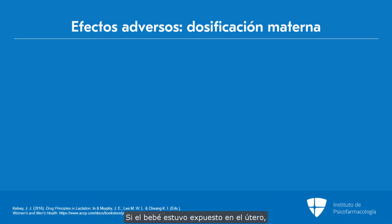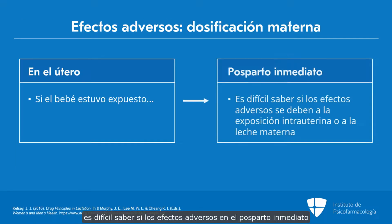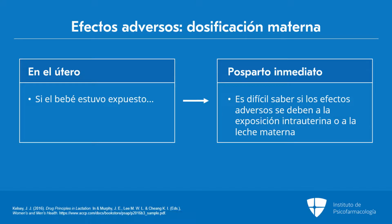If the infant was exposed in utero, it's often hard to tell if any adverse reaction in the immediate postpartum period is due to that in utero exposure or due to breast milk exposure. So all those reports that we have of adverse reactions, we don't really know that those are due to the drug. So we can only base it on those case reports. We don't have the randomized controlled trials.